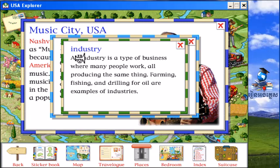Industry. An industry is a type of business where many people work, all producing the same thing. Farming, fishing, and drilling for oil are examples of industries.